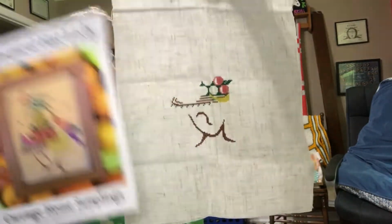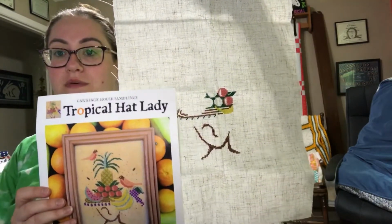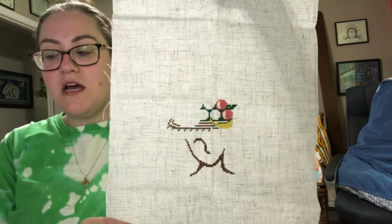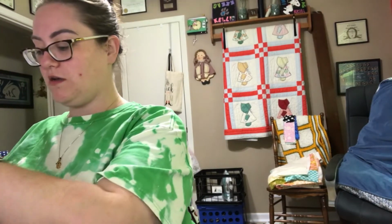There's a lot of color changes, but like big blocks of color. So it was actually going quite fast. I think I only really worked on her for like 2 days. So it goes quite fast. So actually this may come out and stay out for the summer. I think this would be a really fun one to work on for the summer months.